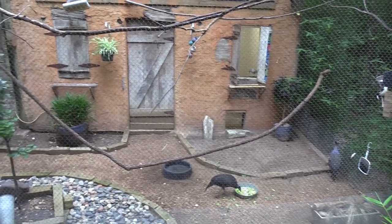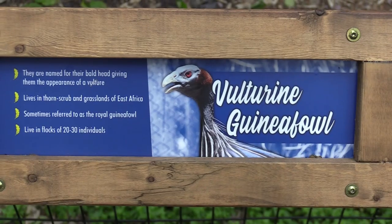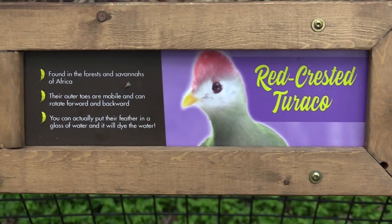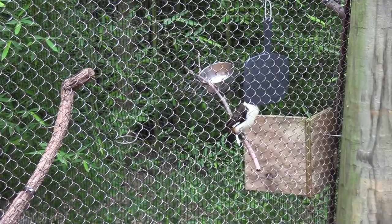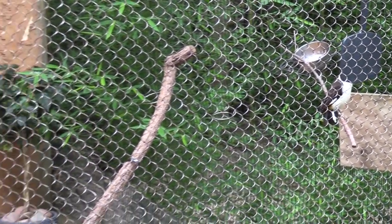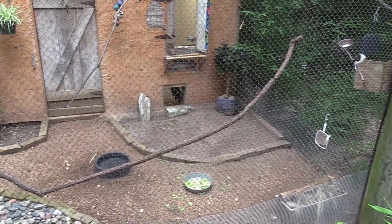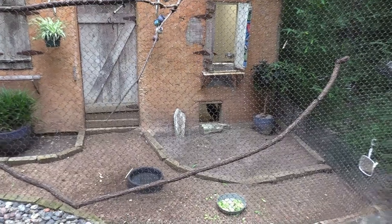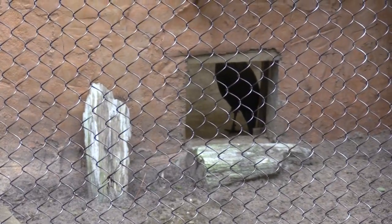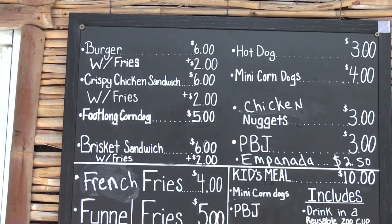We got this really nice looking bird aviary. Got white-headed buffalo weaver, vulturine guinea fowl, red-crested turaco. Why is it talking to itself? It just pecked. Is that a mirror? Yeah. So they have access to go inside their little house. Right, they do have restroom locations. This is the menu board that they have.